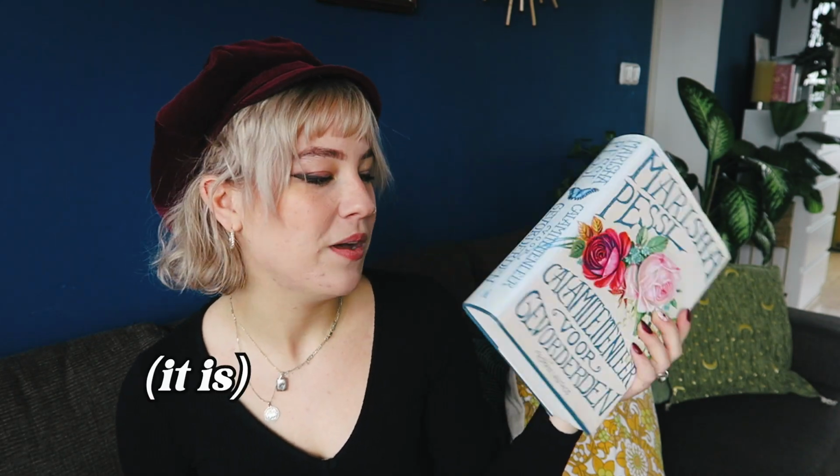And then the final book that I picked up at the thrift store is Special Topics in Calamity Physics by Marisha Pessl. I'm not entirely sure if this is the same author that wrote Night Film, but I do know that this is Marisha Pessl's debut novel, and it is supposedly a mix between Donna Tartt and Hitchcock movies, so that does sound really good.